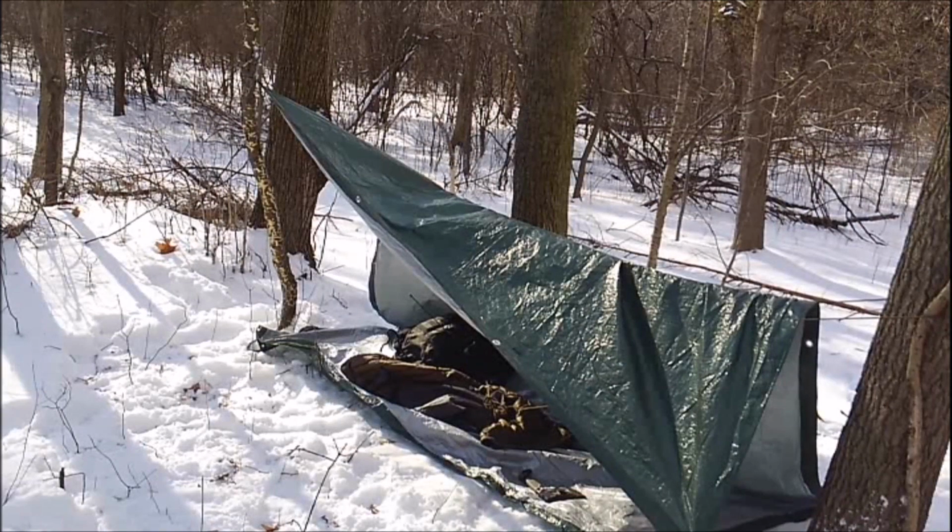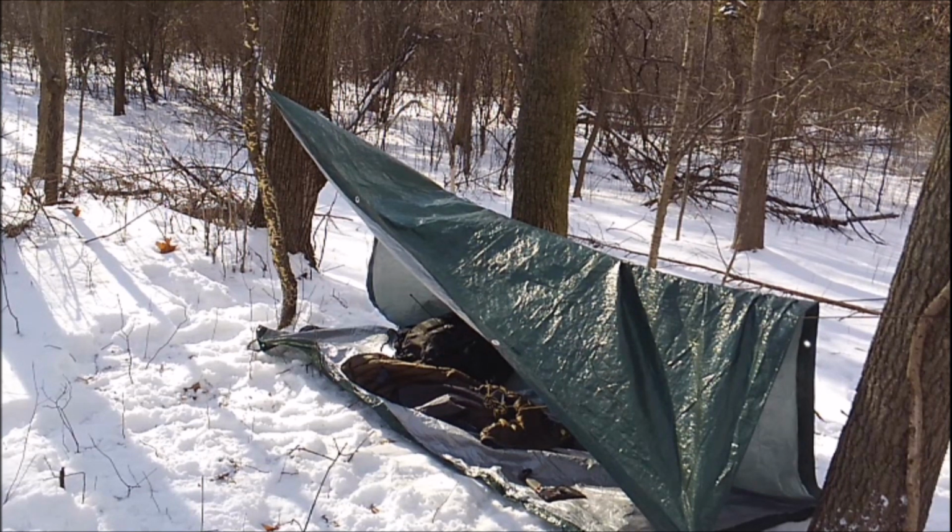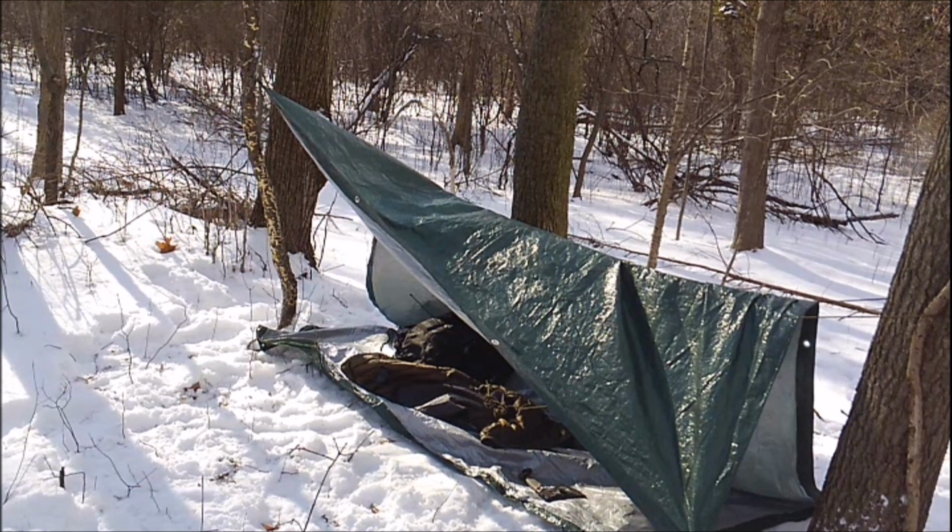So, we basically have the shelter made. Basically, this is the way I want it. It is fine the way it is. And from here, let's start the stove going. I'm going to go grab some bundles of wood, get it going, see if it'll warm our shelter up and we can survive in it.